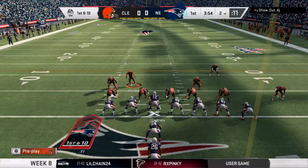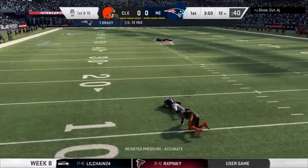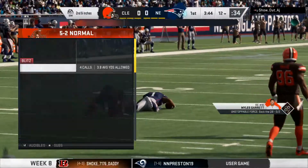Fresno. Hey, 66. He's got his man. That's Josh Gordon. And he'll get it up to the 12-yard line here. 10 yards on the pickup there, and it'll be 2nd down.